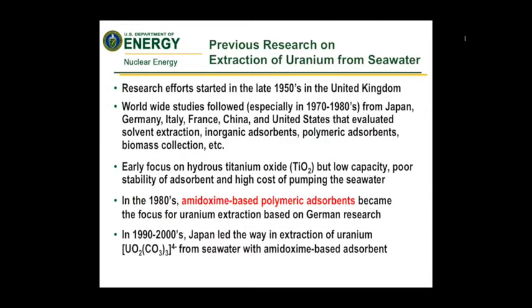Previous research on extraction of uranium from seawater includes the UK, which started the effort over 60 years ago. Other countries followed suit in about the 1970s and 80s. The materials and technologies in this area are solvent extraction, inorganic absorbents, polymer absorbents, and biomass collections. The early focus was on titanium dioxide. It showed a very high cost for pumping seawater through the sorbent material, and also low absorption capacity and poor stability of titanium oxide, which terminated this kind of research in the 70s.